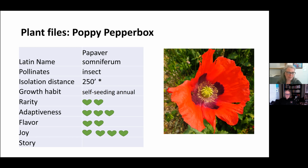So these are not especially rare. They are fairly adaptable. I don't really use a lot of poppy seeds in my cooking, but they make me very, very happy. And they also would be very easy to just let seed in the yard and not even collect.